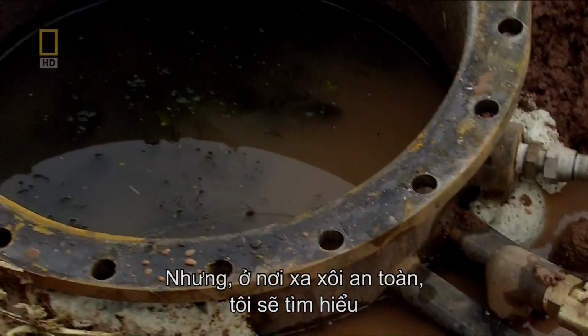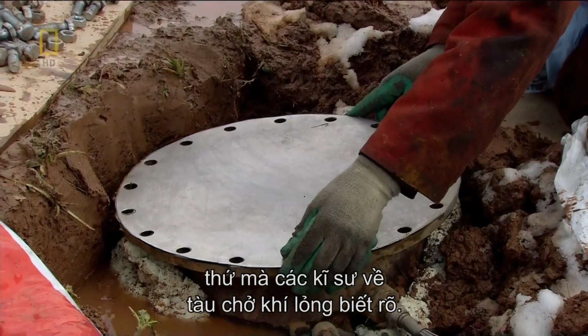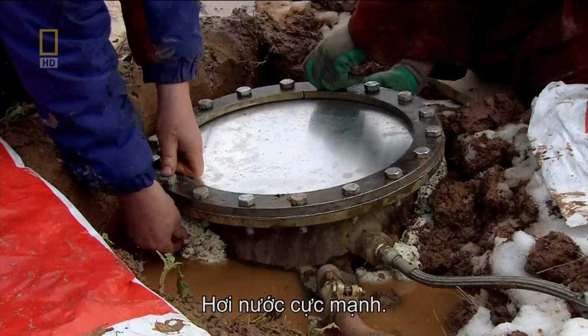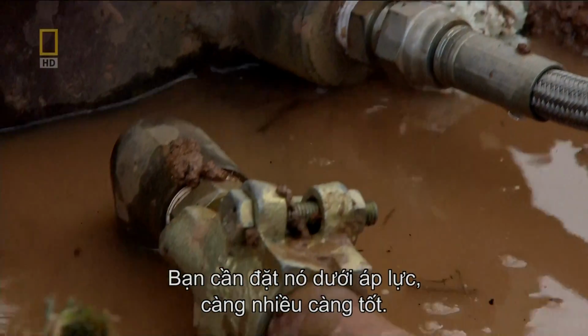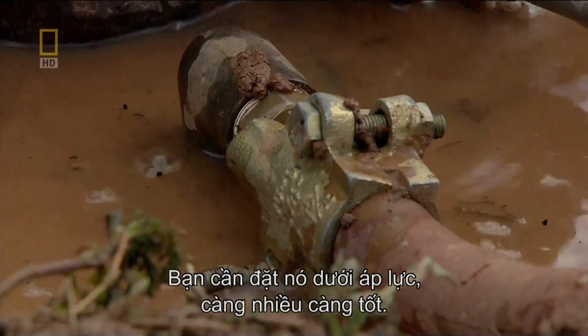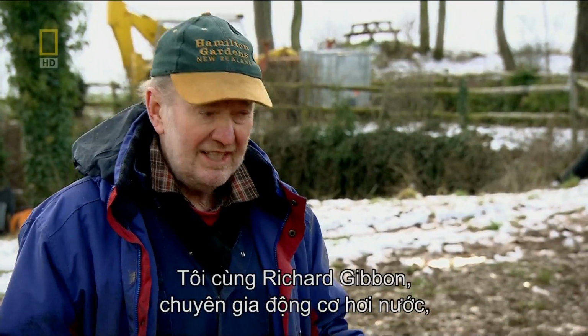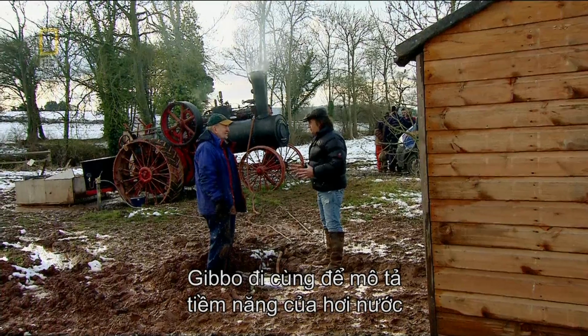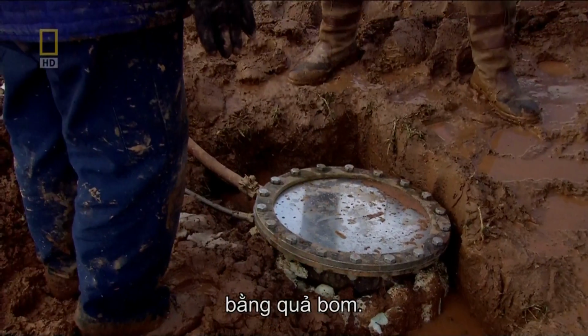But in a safely remote, muddy field, I set out to learn what the engineers of liquid gas tankers know very well. Steam is powerful. You just need to put it under pressure. The more, the better. I brought steam engine specialist Richard Gibbo along to demonstrate steam's true potential, with a bomb.